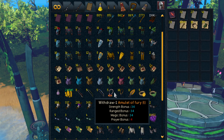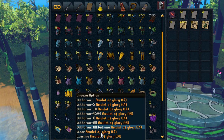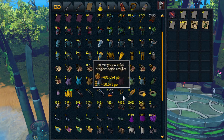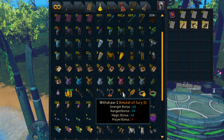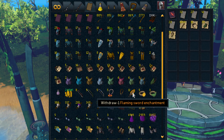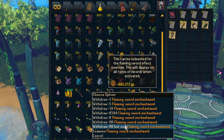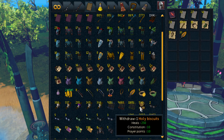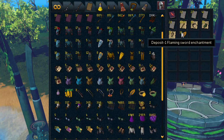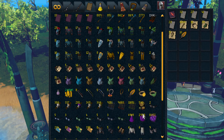After that we have some valuable or rare rewards from Hearts and Master Clue Scrolls. The Amulet of Glory T, which is 483k, the Fury T is 800k, so let's quickly throw that in the price tag as well, next to the Flaming Sword enchantments, which are dropping in price. Yeah, they are not that desirable anymore. You get them quite often while doing masters. I got 10 in 495, so the rate is around 1 in 50, I think.